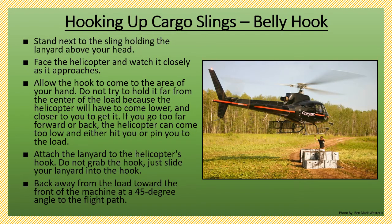Hooking up cargo slings, the belly hook. Stand next to the sling holding the lanyard above your head. Face the helicopter and watch it closely as it approaches. Allow the hook to come to the area of your hand. Do not try to hold it far from the center of the load because the helicopter will have to come lower and closer to you to get it.